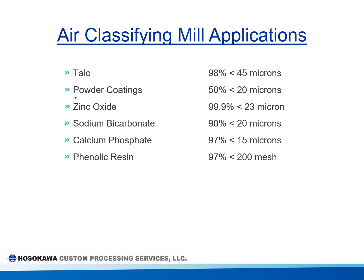In addition to the materials listed above, we have ground various polymers to 99% less than 75 microns, graphite to 90% less than 75 microns, and lithium carbonate to a D50 of between 5 and 8 microns, and a D90 of 12 microns. Let's look at some specific applications.